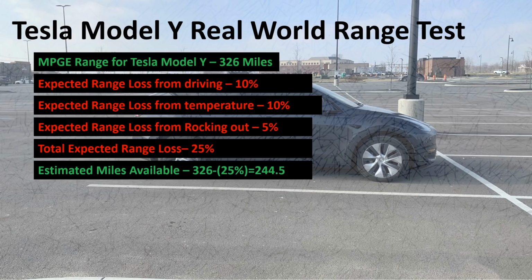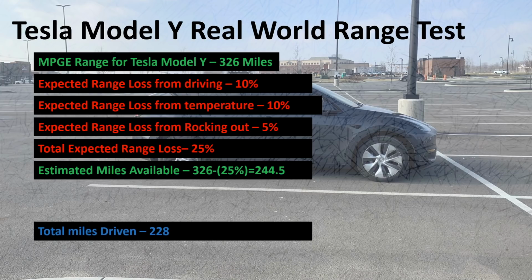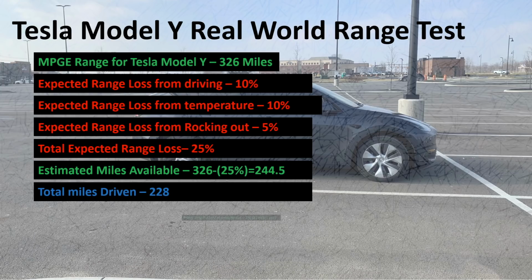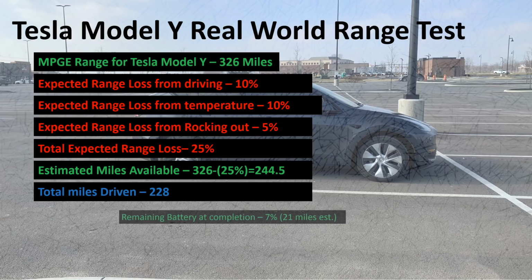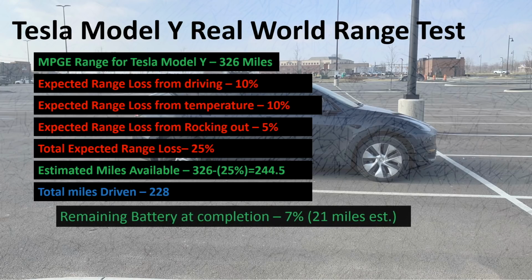Now I knew we had about 105 to 115 miles out and then about the same distance coming back. So we ended up driving a total of 222 miles on the day. And we ended up right at 7% battery left over. So right at about 21 miles. So the calculation was pretty close. My 25% loss came into play, and it gave me a good estimation of what we were going to use on the day, and it was nearly spot on. I figured we'd have about 5% battery. We ended up with about 7.